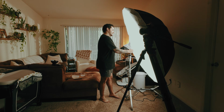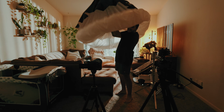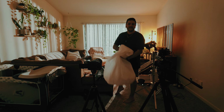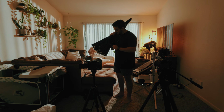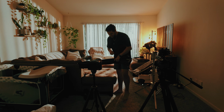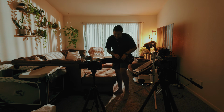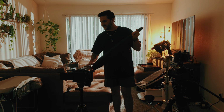Jeez, that's crazy. So yeah, the breakdown for this thing is just as easy as setting it up. Just grab this, put it back in its bag, and you're ready to go. This is incredible. Honestly, this is so sick. It's really simple. My wife makes fun of me because I was getting excited about an umbrella. I think I spent $70 for this umbrella and like $20 for the diffusion.